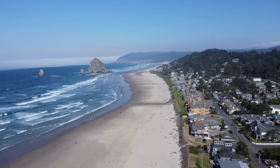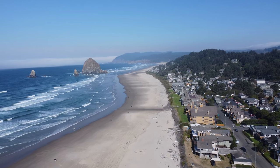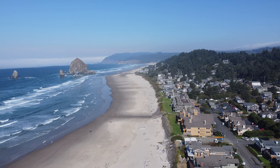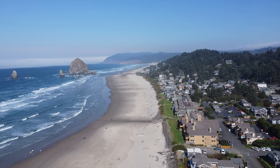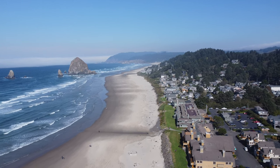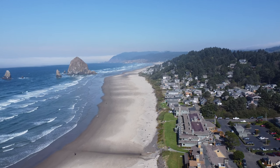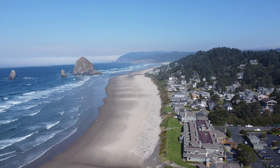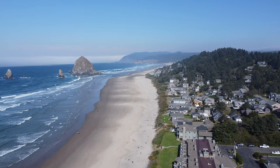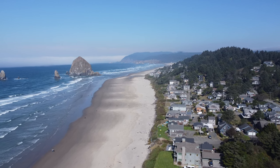One thing you'll probably also notice from this drone footage is that all of the homes here have very close proximity to the beach, which is what also increases the home values. Sometimes we get people looking for homes that are maybe 20 or 30 minutes away from the beach. There's just going to be a handful of towns along the Oregon coast that might fit that description. A lot of towns along the Oregon coast are going to have homes that are probably no more than 5, 6, 7 minutes from the beach. It's just not that developed further inland.